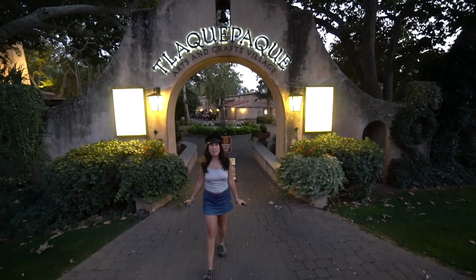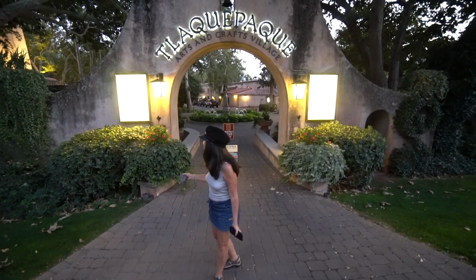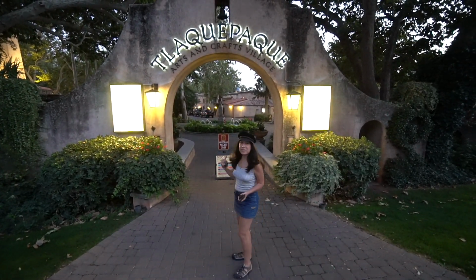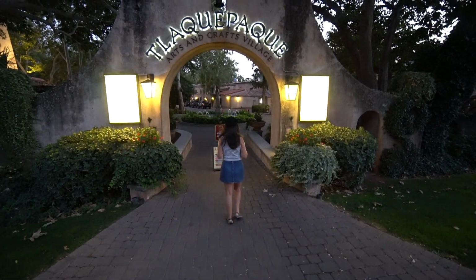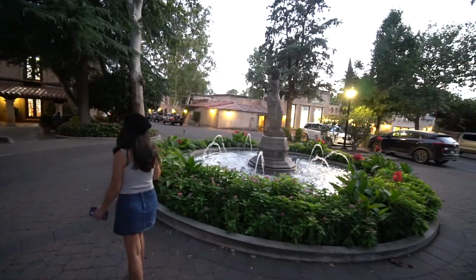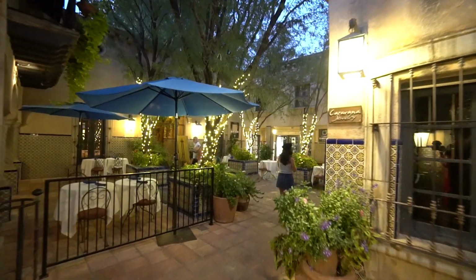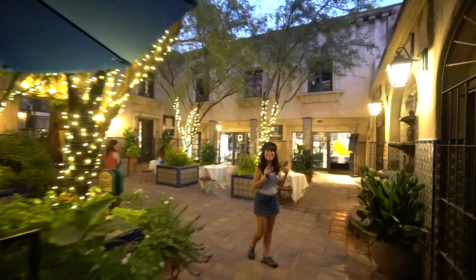Let's go do some more exploring, ETT squad. I'm in my element right now. Look at how gorgeous this place is. Look at the trees, the grass, and the smells. Let's go see, they're doing some flamenco dancing. It's like all Spanish style. Let's go in. Feels like you're in Italy or Spain or Mexico. Lovely. This reminds me of the Pirates of the Caribbean.